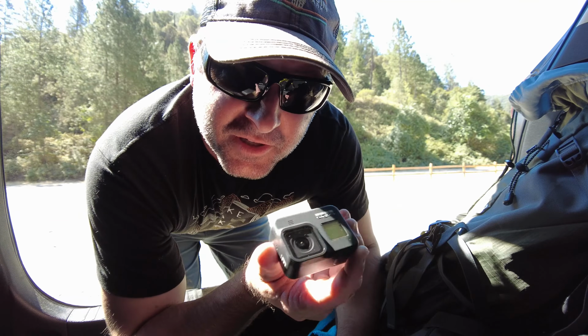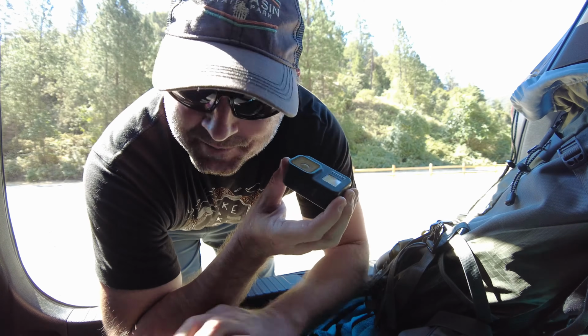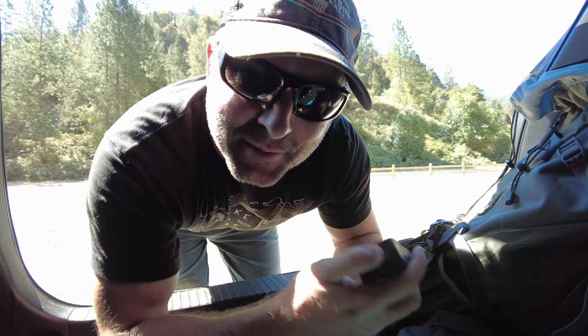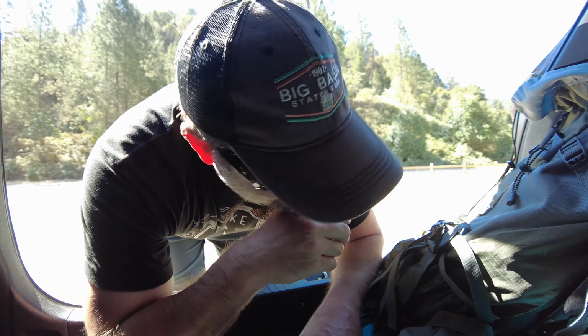All right, I'm gonna switch over to the GoPro because this DJI Pocket 2 is not waterproof. And just like the screw in the surfboard, I forgot the attachment for my GoPro handle. So I'm literally just gonna have to hold on to my GoPro. Hopefully I don't drop it.